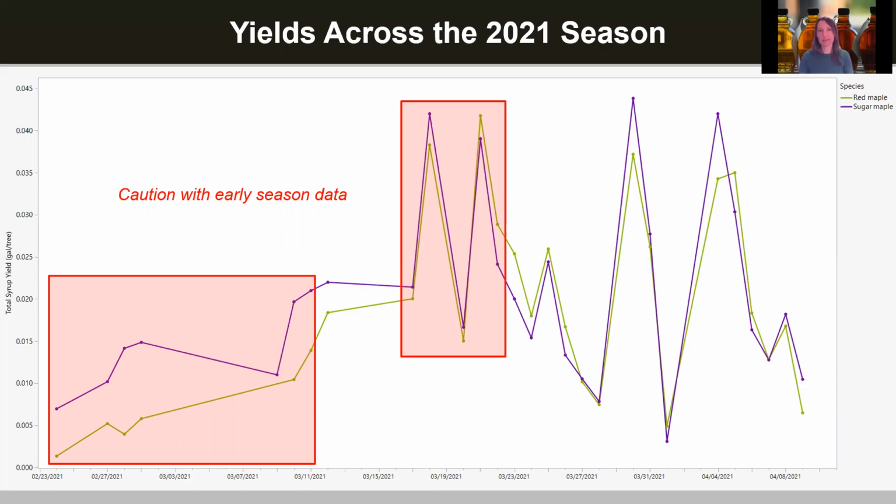They're producing the same amount of yield across the season, whether it's the beginning or the end. There's no separation or difference between how they run across that season. Basically, the sap is flowing when it's flowing, whether it's a sugar maple or a red maple, and it did not stop any earlier in either of the 2 years that we studied this.